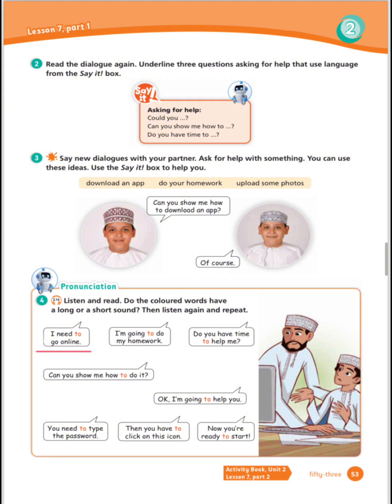Listen carefully. I need to go online. I'm going to do my homework. Do you have time to help me? Can you show me how to do it? Okay, I'm going to help you. You need to type the password. Then you have to click on this icon. Now you're ready to start.